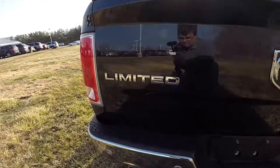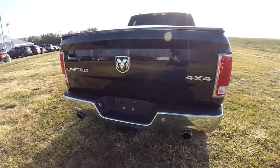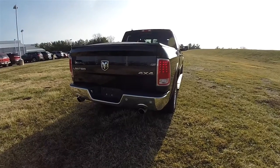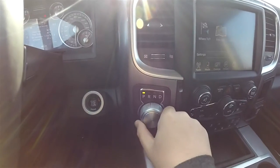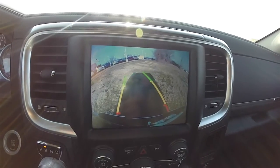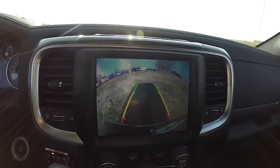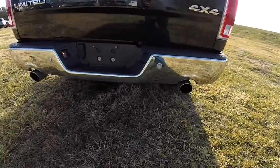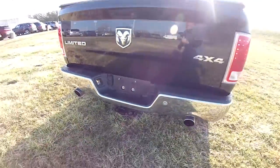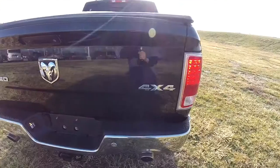Looking around the back, you do have the Limited badge. Front and rear parking sensors. It's also paired with the ParkView backup camera, which activates in reverse and has active guidance lines. Chrome tip dual exhaust, trailer tow group with 4 and 7 pin wiring, locking tailgate, LED rear tail lamps.